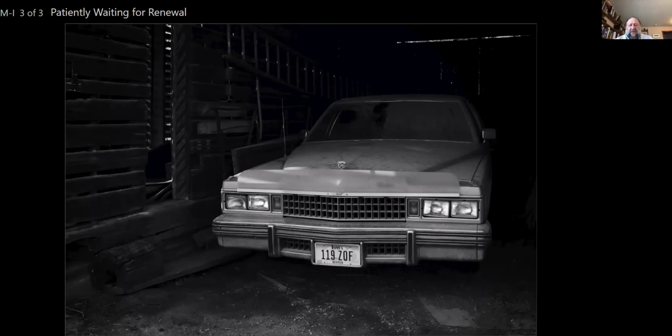I think you picked a good angle, to just get a little bit of the side, but mostly the front and grill area and a little bit of the top of the hood. I think that kind of gives a feeling of the thing really waiting in this shed.